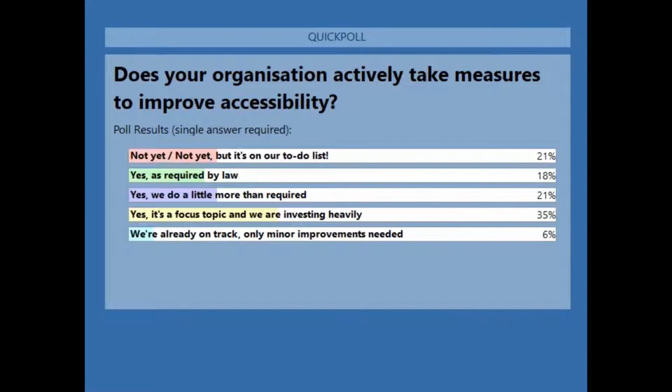Does this surprise you at all, this result? Yeah, it is more than I was expecting. So it's great that people are looking at that, and while of course it's understandable that they're not already on track because there's so much to do and so much movement and mobility, it's great to see now from the audience that they are already heavily investing and focus on that topic, because it's a big group of travelers affected. So it's great that mobility can be sooner or later, hopefully sooner, accessible for everybody.